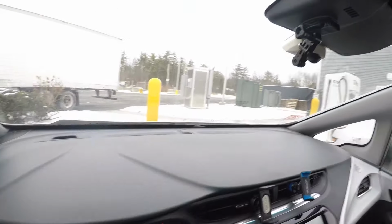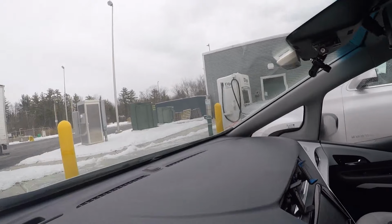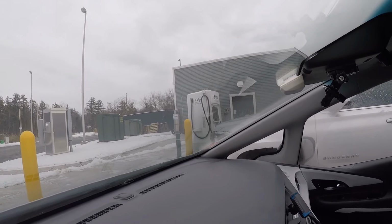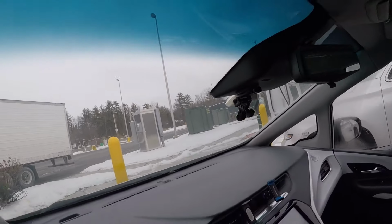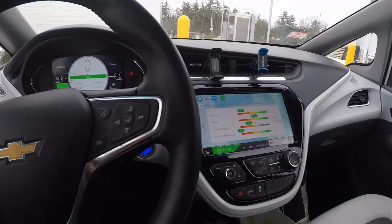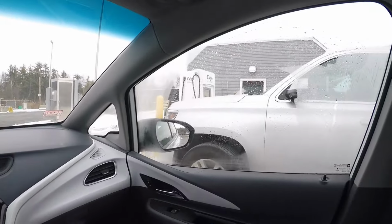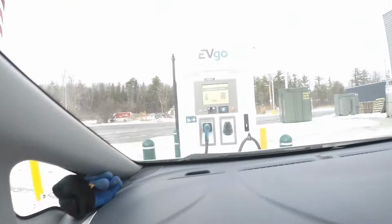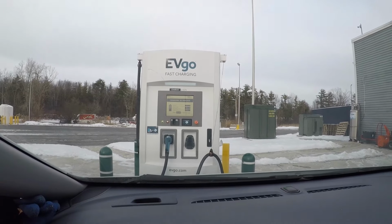Makes sense to come in here. It is a really good location because this is the service area right off the Mass Pike, but this single station, with so many more EVs coming on the road, is going to be real old real soon, so we do want to get some more in here. 15 minutes, gonna shut off.